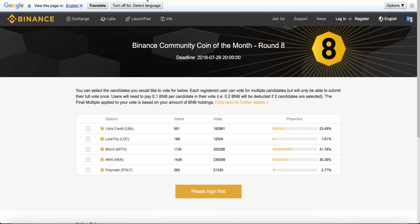And also, almost forgot, Binance is going to have a community coin of the month. The deadline to vote is July 29th. So number one is Mithril, and the second one is NKN. NKN token I talked about probably a few weeks ago. They have an airdrop and all that, and it's a pretty interesting project. And also you have Libra Credit at number three. So if you hold the Binance token, you can vote for the community coin of the month, so you can check it out. Just like before, whenever those coins get listed on Binance, they're going to have some kind of rally for that particular coin, right?